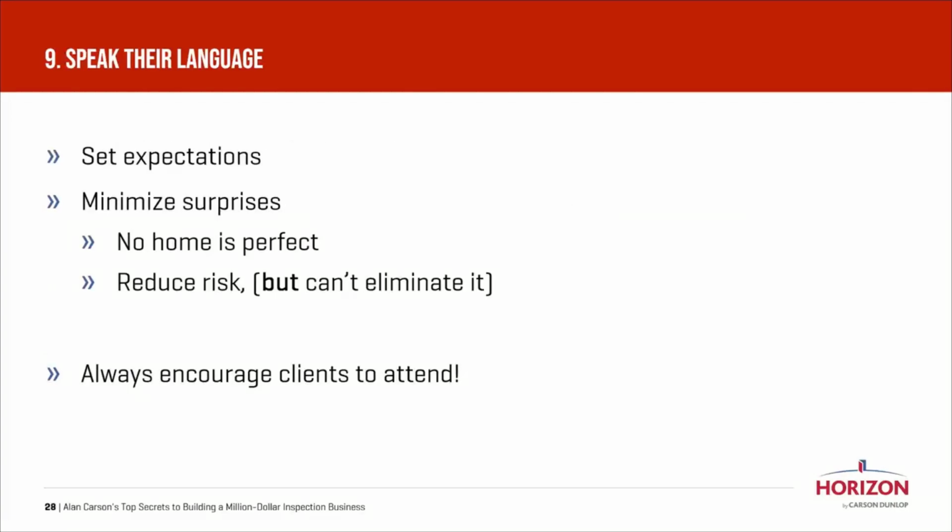Okay. Setting the expectations I touched on early. Don't overpromise and underdeliver. It's just crazy. Minimize the surprises. People need to know that no house is perfect. You are going to find some stuff that you are going to suggest they improve. Doesn't mean it's a bad house. We talked about reducing risk but not eliminating it. We talked about encouraging clients to attend.